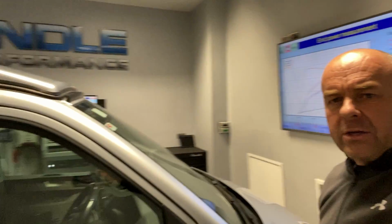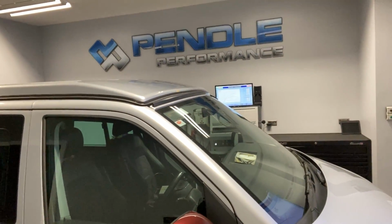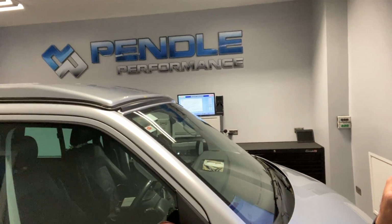It's the drivability, it's the extra torque they give, so they pull so much smoother up hills, they're so much nicer to drive. I mean, this vehicle's converted to a motorhome, so it's got more weight on there. So that extra torque that they produce and the smoothness of torque produced once we tune them, it makes them drive completely different.